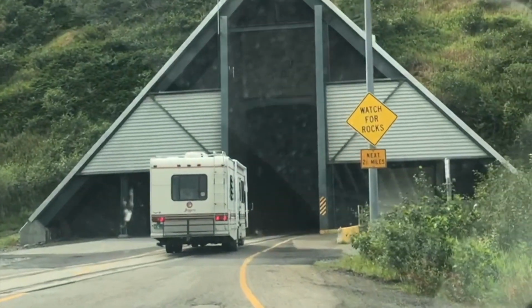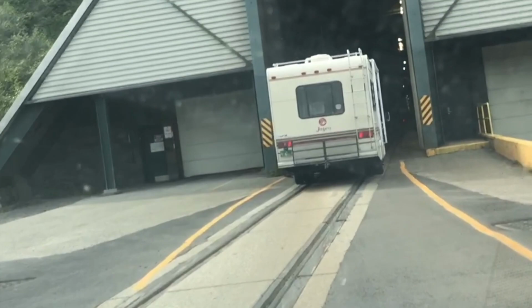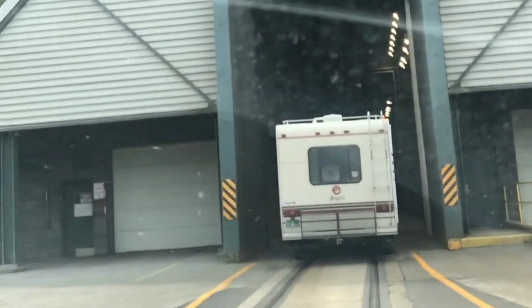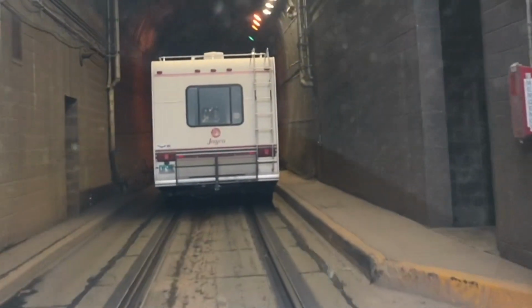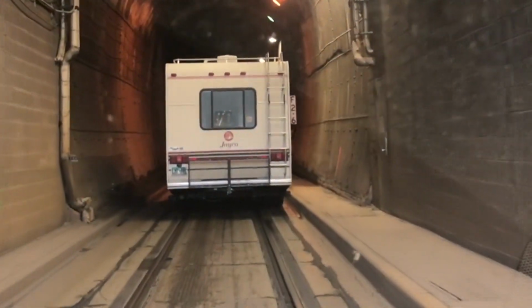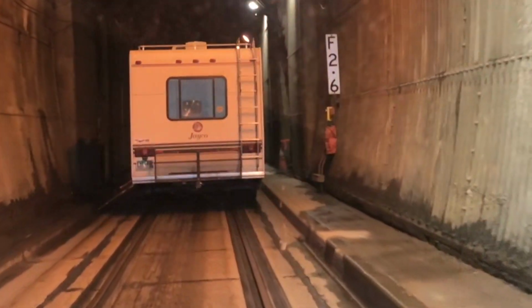The only way to get to Whittier is this longest highway tunnel in the world. It's a one-way tunnel, and you can see the cars as well as the trains pass through this tunnel on the same track. And now we are heading out of this town.